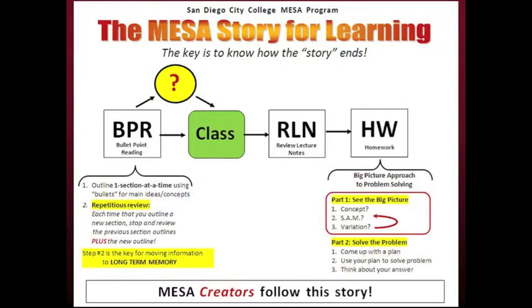Finally, now that you can see the big picture, you are ready to solve the problem. To solve the problem, you simply come up with a plan, use your plan to solve the problem, then think about your answer. Does the answer make sense? This is the basic formula for approaching the learning. This is the MESA story for learning.